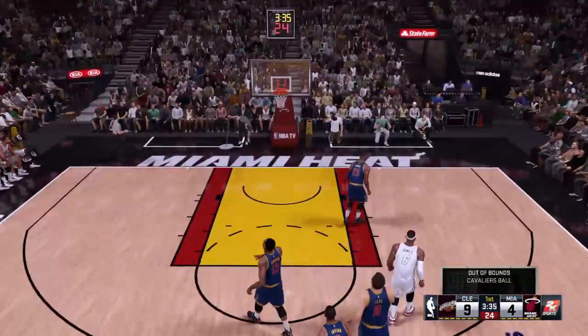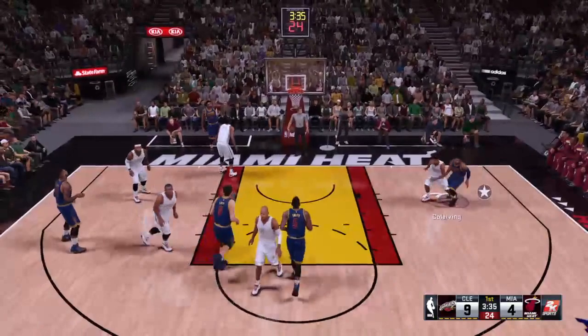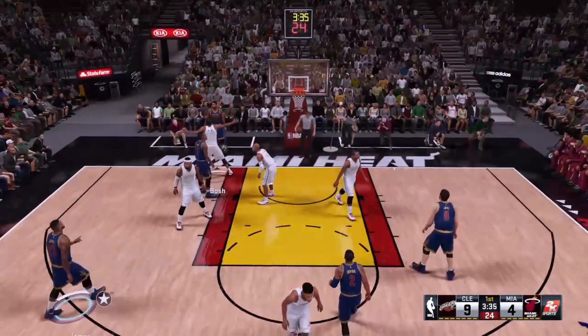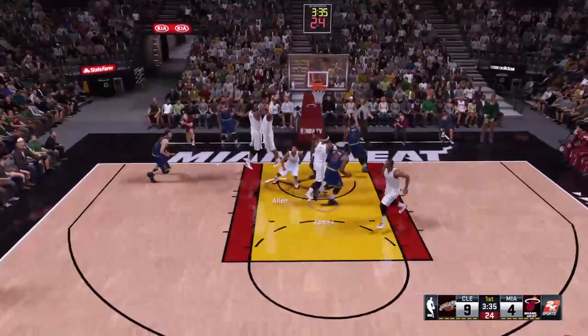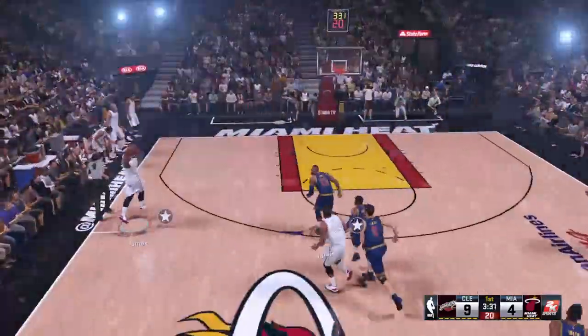Not a fast start here for the Heat. Trailing by 5. Out of bounds. Cleveland will take possession. That is just a careless turnover. You've got to be smarter in those exchanges. Trying to go for an alley-oop, but excellent defense and anticipation there to stop it.